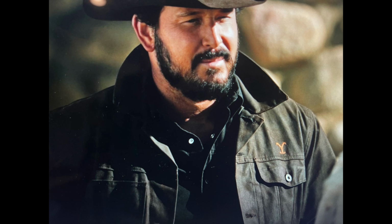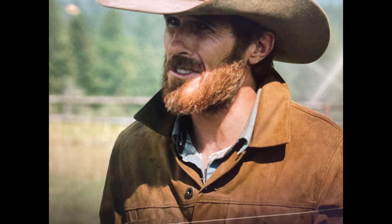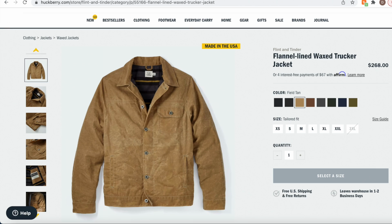I don't think any video is really complete without talking about the waxed trucker jacket that Rip wears throughout almost every episode. This jacket, the Flint and Tinder waxed trucker jacket available from huckberry.com, is a great American-made jacket. But what I didn't realize until watching the show a second time is that Lee actually wears this same jacket in brown during episode 1. So there are actually two different characters that wear this jacket, just in different colors on the show.